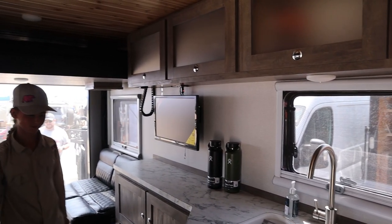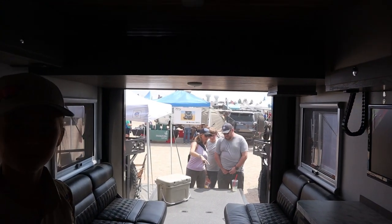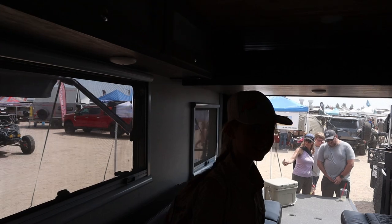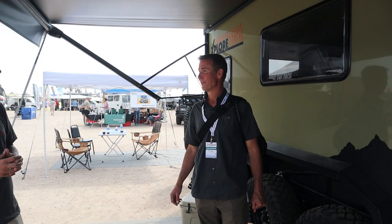Okay. Nice. Very nice. Onboard air compressor as well. So if you have to air down for any reason, you can air back up. Yeah, and you got some good tires on here too. Yes, sir. Maxxis Razors with two spares on the rear, as well as a high lift jack. I like it. Awesome. All right, we're checking out Mission Overland trailers.